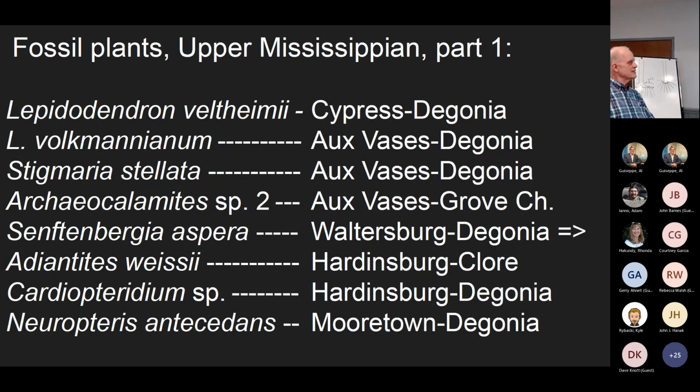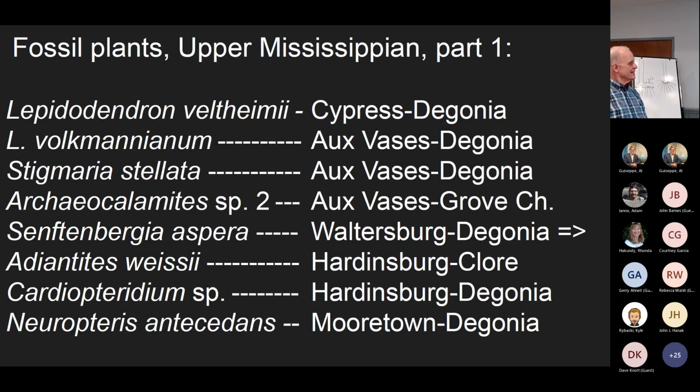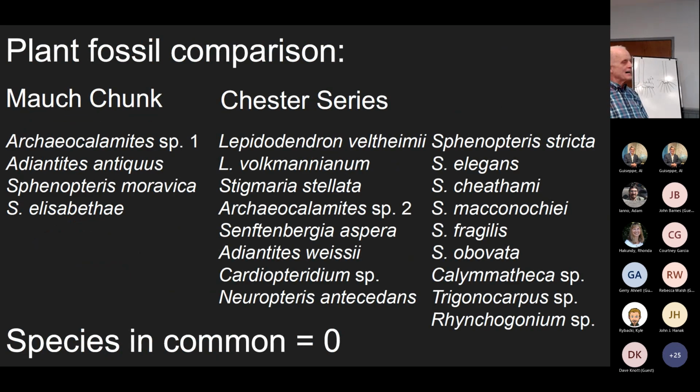Okay, the Chester series, the late Mississippian, takes 2 pages. And so we've got the lycopods and a few seed ferns, lycopods, Archaeocalamites, a couple of seed ferns here, and a whole lot more seed ferns here. Seed ferns are particularly useful if you're trying to do detailed biostratigraphy. And you notice very few of these go on into the Pennsylvanian. That's what the arrow indicates, that they continue on.